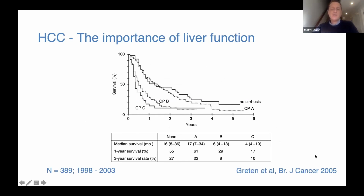And this is based on loads and loads of data from many years ago. This is one study. It's quite old now, but it's from Hanover. What they did was take nearly 400 patients. They didn't worry about what they were treating them with, whether they were transplanting them or resecting. All they did was measure their liver function at the point of referral, and then we can do whatever we want, resect, transplant, anything, and then just follow them forward.